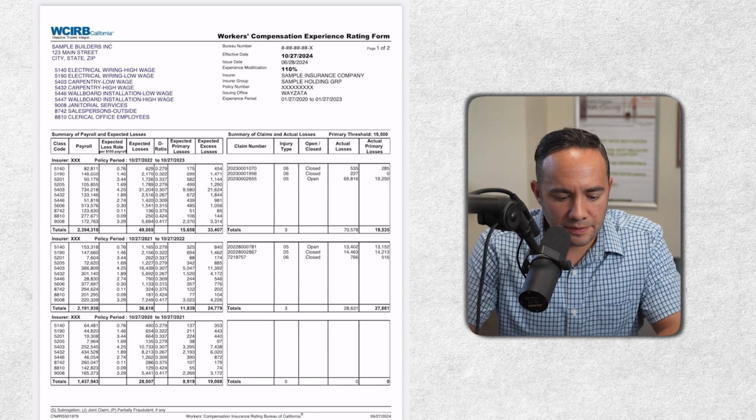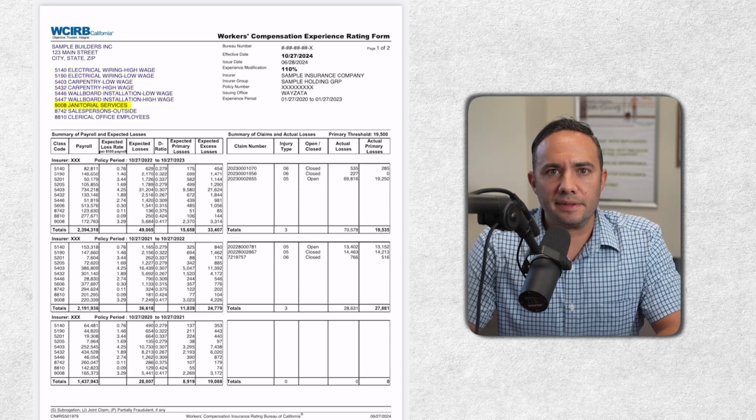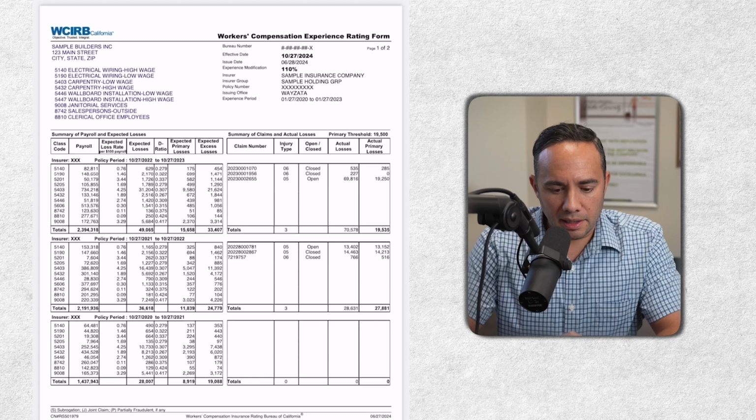Looking at the classifications, you can see for this client, they have the 2 electrical class codes, 2 carpentry, the 2 wallboard, and the janitorial services 9008, which in this case is used for remediation work. You know, they do mold and water remediation. These are the class codes that were assigned by the WCIRB.